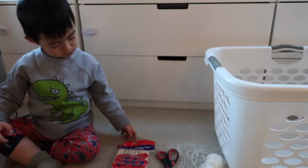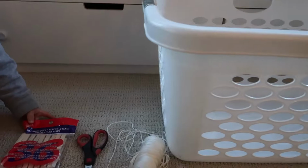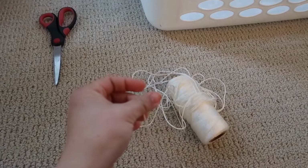Hi, Brandon. So for this project, you will need this laundry basket and clothespins that I got from the dollar store. I think I got 36 for $1.25. You will need scissors, and you will need any kind of rope or string. I think I'm just gonna use this one. I think I got it from the dollar store.